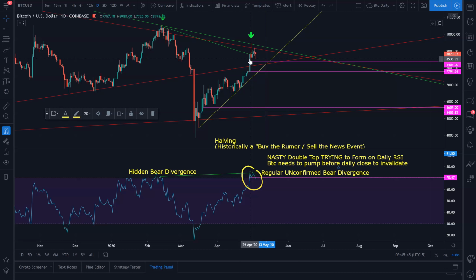And it's a sign that the trend is getting ready to continue. The downtrend is going to continue. All right, so that's very bearish in nature. The next thing we have is this double top trying.